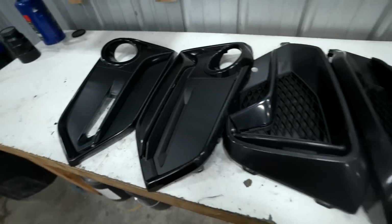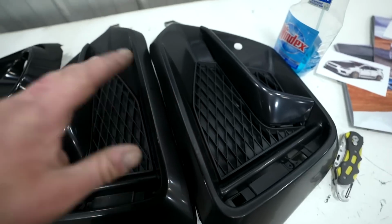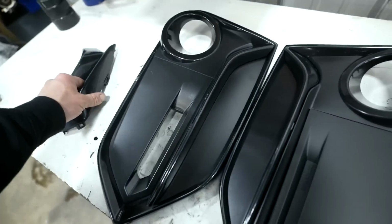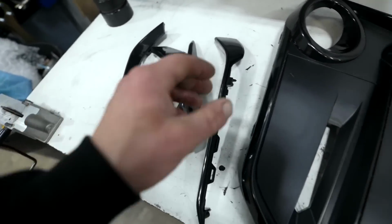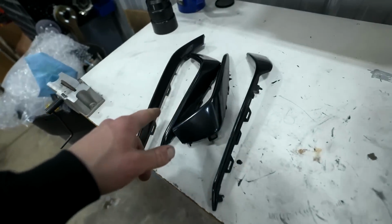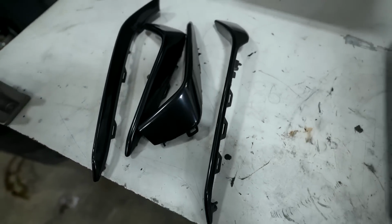This here is a set of 2021 Type R fog covers and rear bumper garnishes. And the only things we need to spray off of these are these 4 little pieces here. These guys get paint matched to the color of the car, which is championship white. All of this does not get painted. So let's go ahead and get these things prepped out, get them scuffed up and ready for some championship white paint.